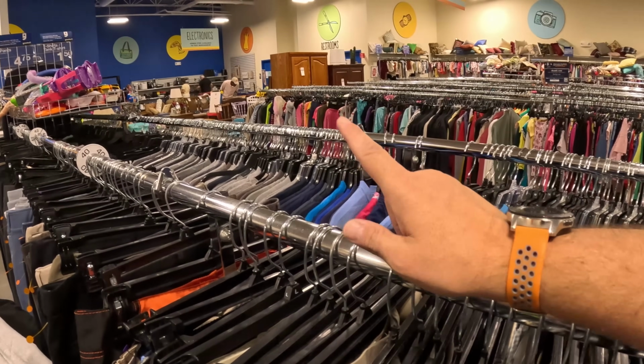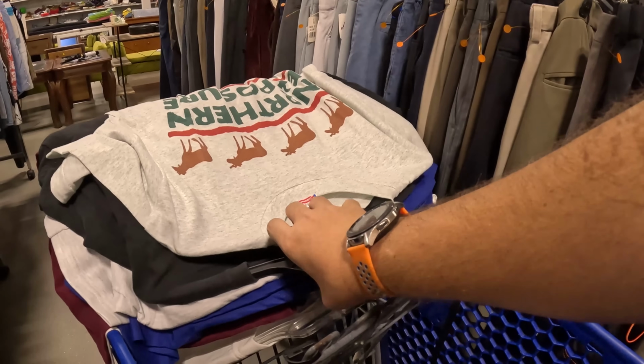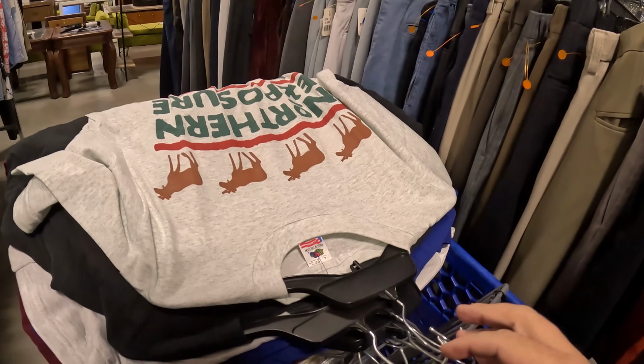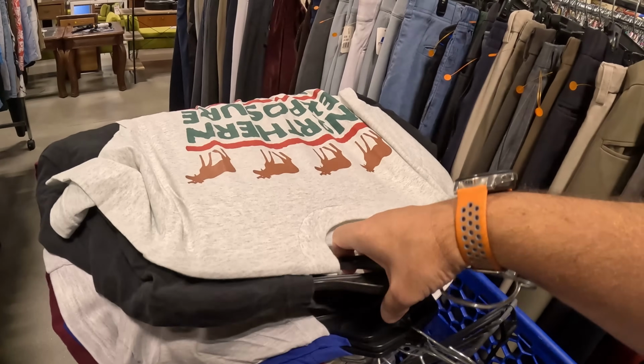Just spent about 5 minutes over there looking through t-shirts and did pretty well. Found a bunch of cool vintage stuff. I'll go over it when I get outside when there's not so much music playing. But yeah, definitely stay tuned for that. Found some really cool stuff.